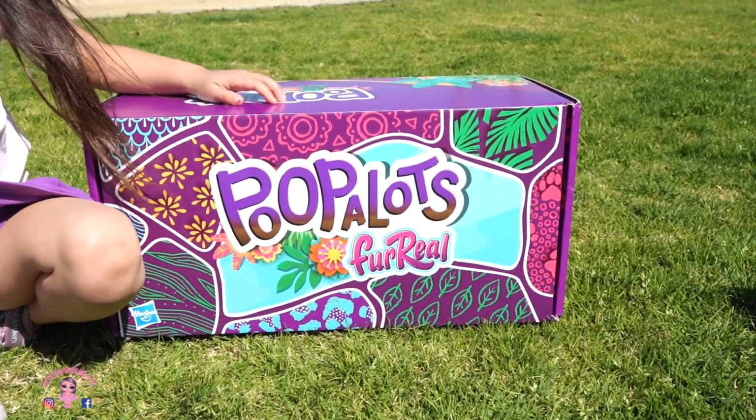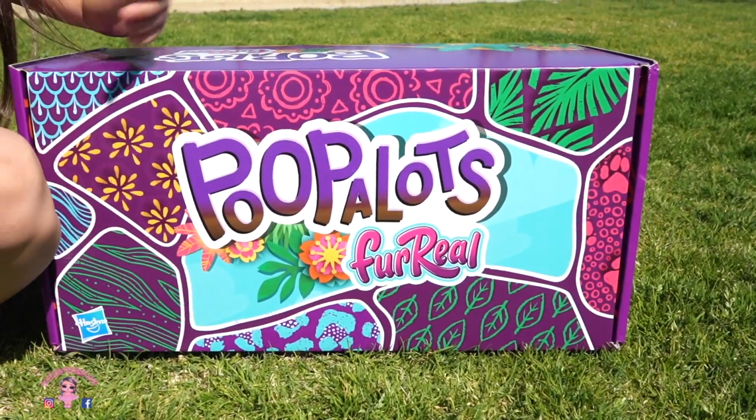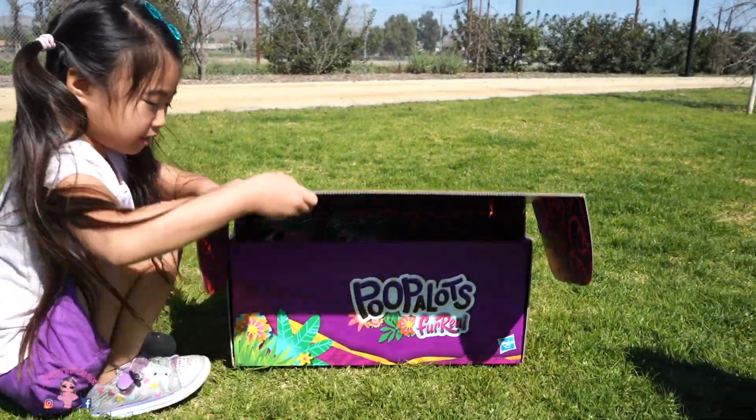Today we're gonna open a package we got from Hasbro. It's Poopalots Fur Real. Hi, Sophie, open the box and show our friends.